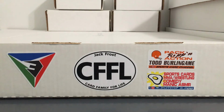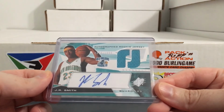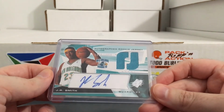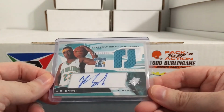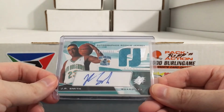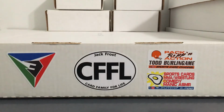And I did the Charlotte Hornets earlier. Now I'm going to do the New Orleans Hornets. Chose this J.R. Smith, SPX rookie auto jersey rookie. Say what you will about him, but always enjoyed watching him play. It was really exciting to watch. Sometimes exciting for the wrong reasons because he played kind of wild. But yeah, and I love these old SPX autographs from all the different years. SPX rookie autos were the big time autos to get back then.